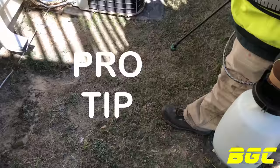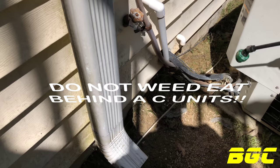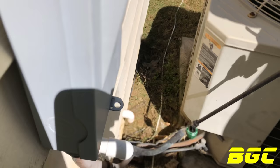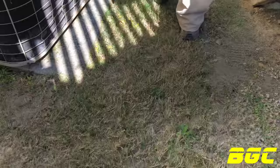Now, for your AC units, you see that grass back there? Professional landscapers don't weed eat behind AC units. You rip that grass out and you spray it with glyphosate to kill everything off on the backside of it. Because if you weed eat and you cut one of these wires, you're gonna have an issue. Anyway, I see these weeds, I just kind of touch them up.